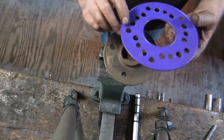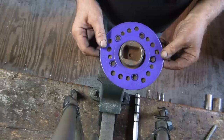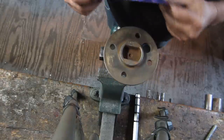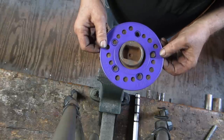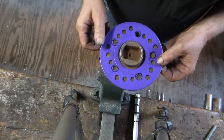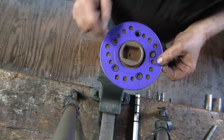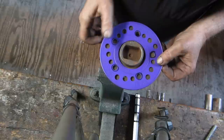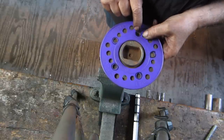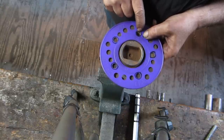So I turned it over and marked the 4.5 on 5 so it wouldn't be quite so confusing. And I tried this on here a lot of different ways. And the only way that it's clear of the other holes is with one hole indexed. This one, this one, this one, and this one. And the problem is this is like a 4.25 circle hole and we need a 4.5, so it's going to have to be off-centered.